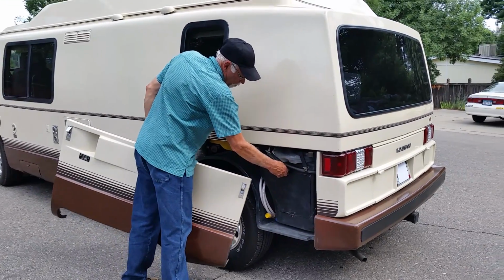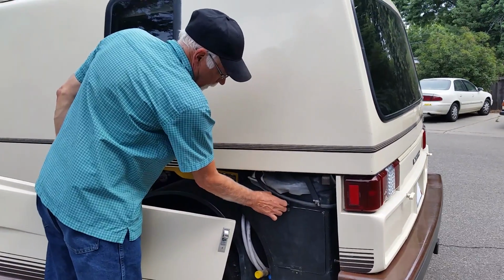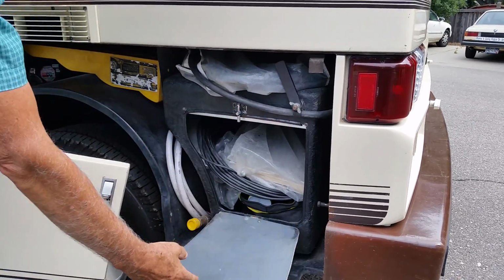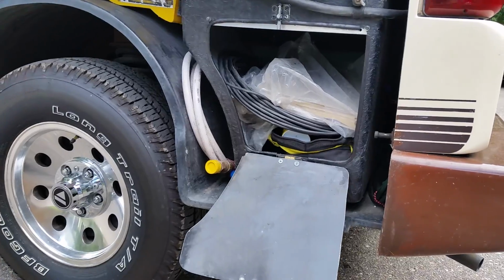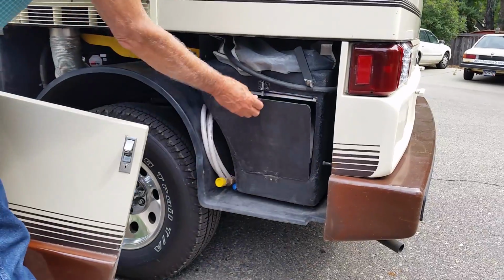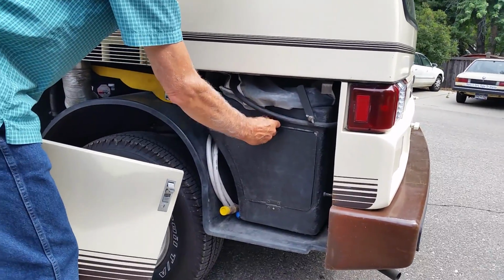Another modification that I've made that's not original is this little flap door. Normally this is accessible from the inside, reaching over the generator. I saw that somebody else had made this modification, so I went ahead and did the same thing. So you can put your tool bag in there and make that compartment more accessible.